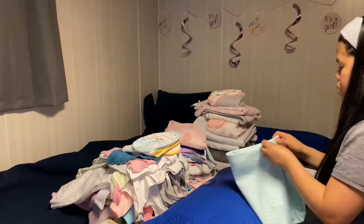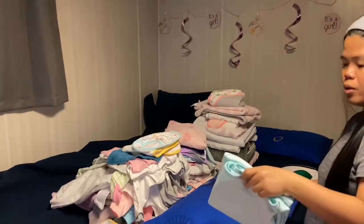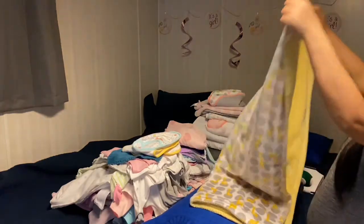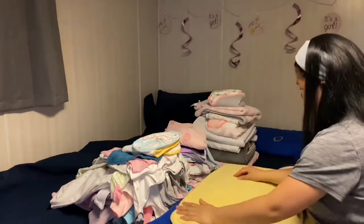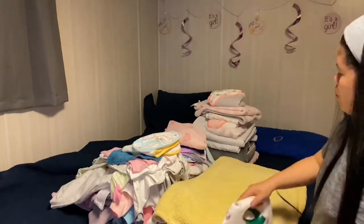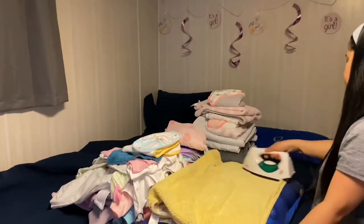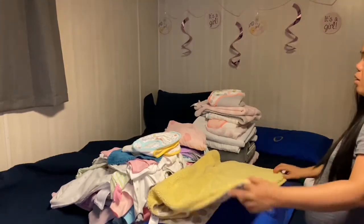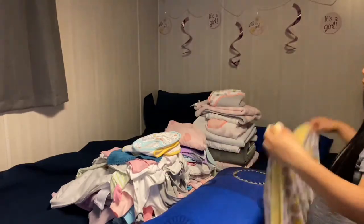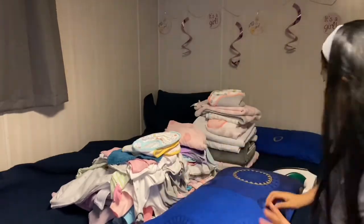So I sort out the newborn clothes from the 3 months to 1 year old clothes already. So this is just a blanket. Mapatay mga bacteria dito. Okay, so I'm just gonna fold the clothes. Done ironing.